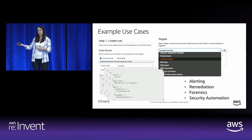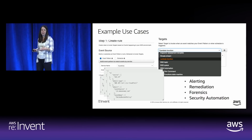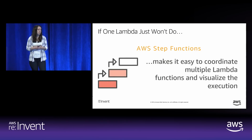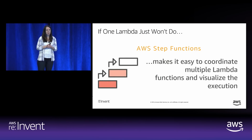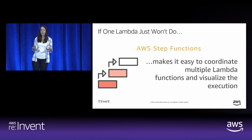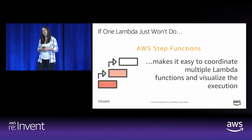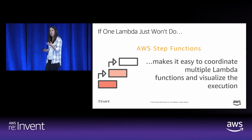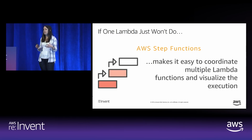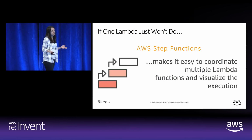So again, you can integrate those with your third-party tools. You can do automated remediation, forensics, countermeasures. And you can also do security automation. One of the really cool tools for security automation that, as a security team, you should have in your back pocket is a service we have called AWS Step Functions. So as you're using Lambda, it's really meant to be these small microservices that do one thing. They can be reused, et cetera. And AWS Step Functions actually allows you to coordinate and orchestrate the calling of multiple AWS Lambda functions.